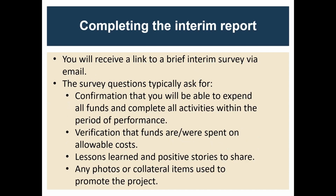The interim report is fairly brief, and it generally comes out in the spring of next year. We will be asking for confirmation that you're expending the funds in an allowable way and asking if you'll be able to complete all the activities within the period of performance, verifying that the funds are all going to be spent, and also give you an opportunity to share positive stories or lessons learned, any photos or other collateral items that you are using in your project.